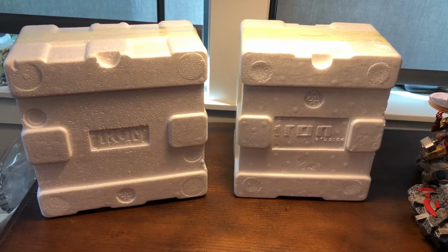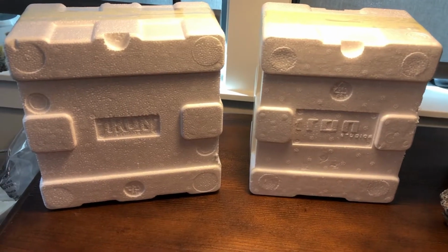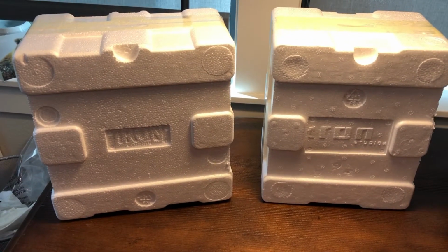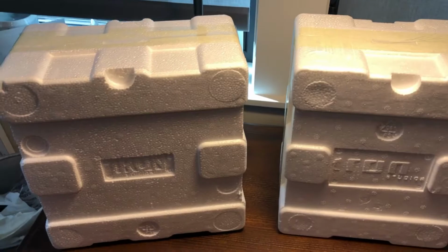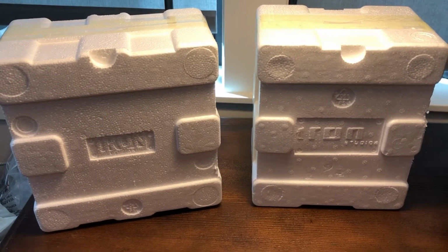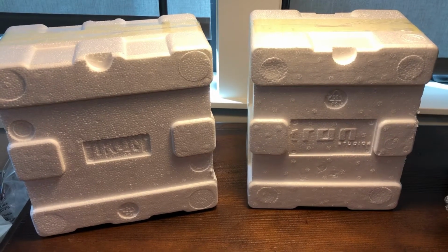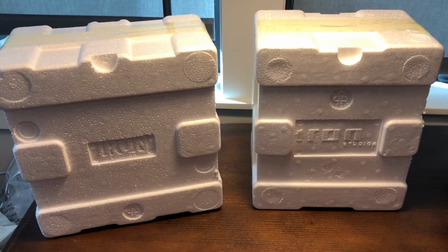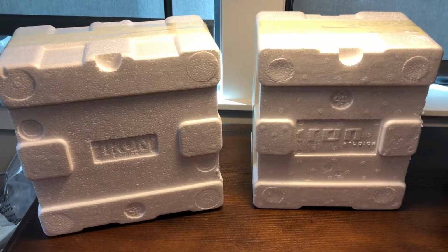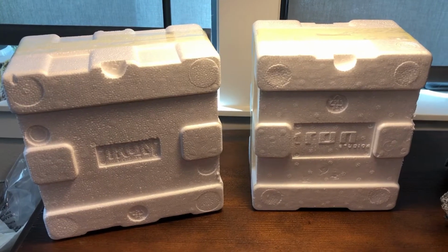Here are the styrofoam containers that Proxima Midnight and Ebony Maw will come in, or actually are in. And you can see the tape on the top. I'll go ahead and open these here in a second. And just for informational purposes, that Iron Man we were just looking at, the larger one, was a 1/4 scale. So 1/4 scale versus 1/10 scale here. Okay, let's go ahead and get these prepped and get these open.